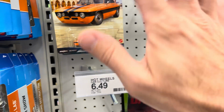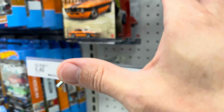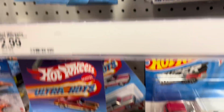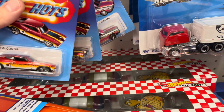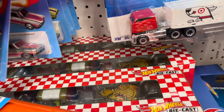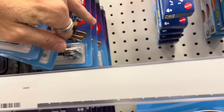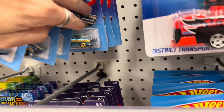But yeah, we'll see them. It's all good. We didn't miss them. I mean, we missed this box, but it's all good. We will see more. I feel like a lot of these Ultra Hots just came in, maybe because the square back still does get bought. I don't see the Porsche.